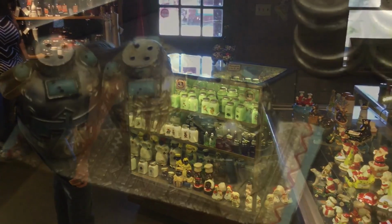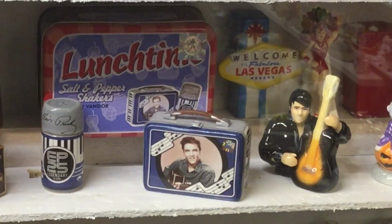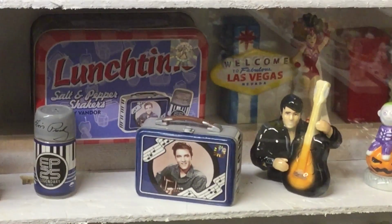Should I buy? I have Elvis. Salt and pepper lunchbox. Looks like a suitcase, maybe.